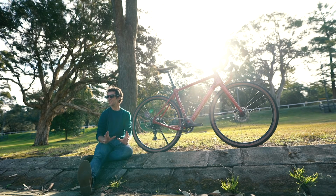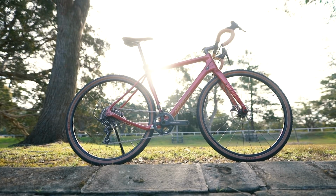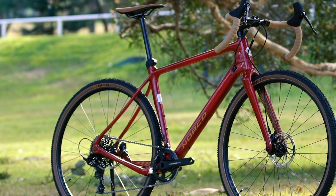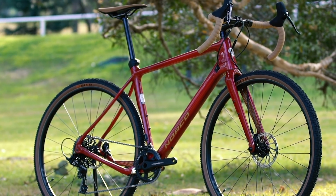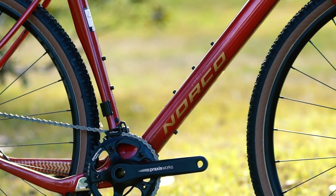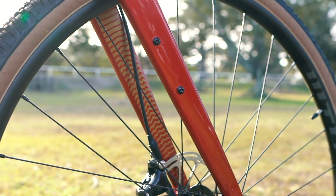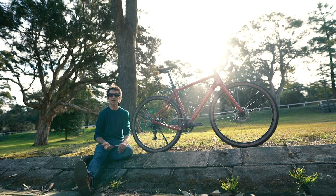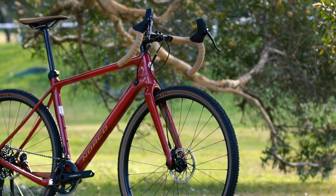Gravel bikes. Now this segment is growing like crazy. Last year Norco just couldn't get their hands on enough of these Search XR carbons, and we can see why. They're a really sleek looking bike whilst also being seriously capable as a multi-day gravel monster machine. They have all of the mounts that you could ever need to bolt on fenders, racks, bottles galore, and hit the trails for a couple of days of exploring those back roads.